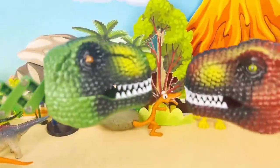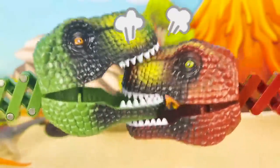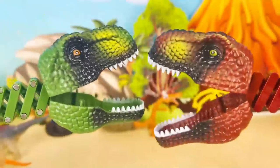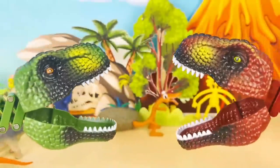Oh my! These two Tyrannosauruses are fighting. They have super sharp teeth and their bite force is among the strongest of all carnivores to have ever lived on Earth. This was a very common scene during the age of the dinosaurs.